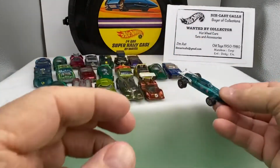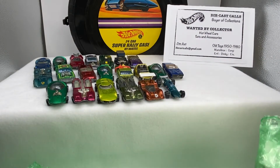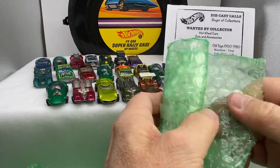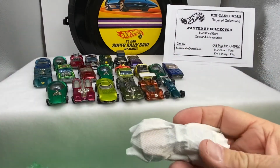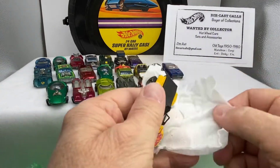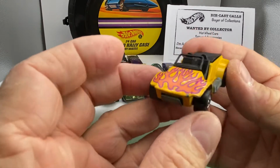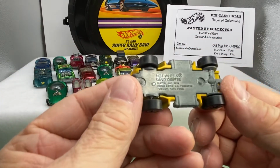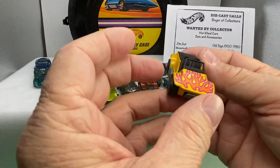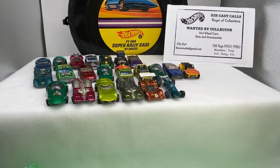Nice chrome yet on the pipes. That chrome can be worn off pretty easily by just plain handling. You know, your finger acids and such, and grease and such. That can cause a loss of chrome. This is a sand drifter. This is enamel. This is part of the Flying Colors era. Flying Colors. Sand drifter.